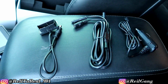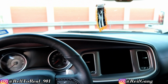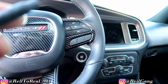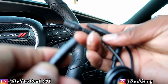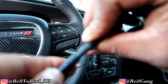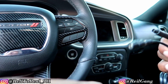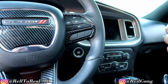So let me hook this up to this, get it up there, and we're gonna see what that picture looking like. And it's in 1080p, you guys, 1080p, so you know it's some good quality. So you guys, I'm trying to show you this, it plugs right into here on the adapter. Bam, you'll see it fit right there. So these other ones are just to hook up the cigarette lighter thing, or if you want to add the backup camera into this one.